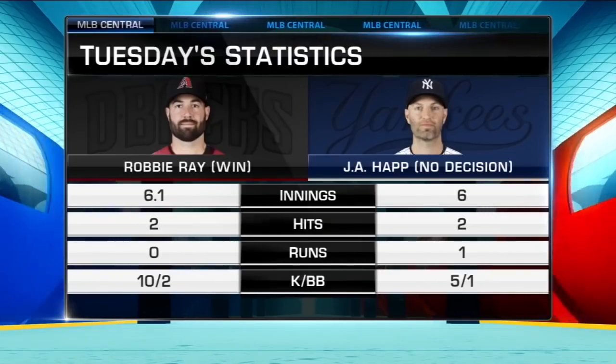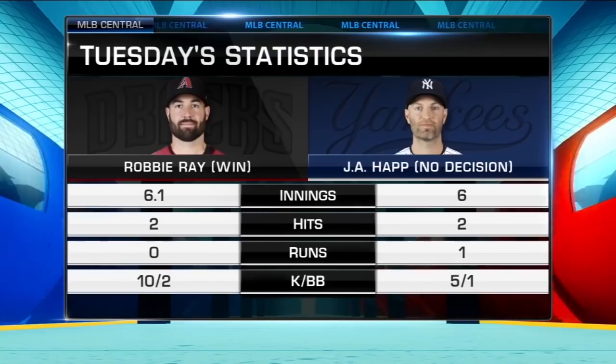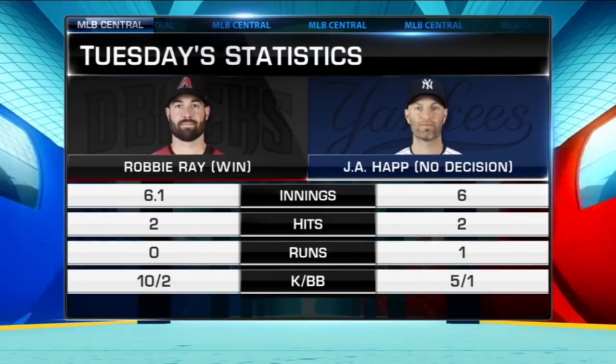All right, take a look at what Robbie Ray and Jay Happ did. Both of their teams won. Jay Happ did not figure in the decision, but he was very good. Look at what Robbie Ray did in 6 1/3 innings: struck out 10, walked just 2. Jay Happ struck out 5.